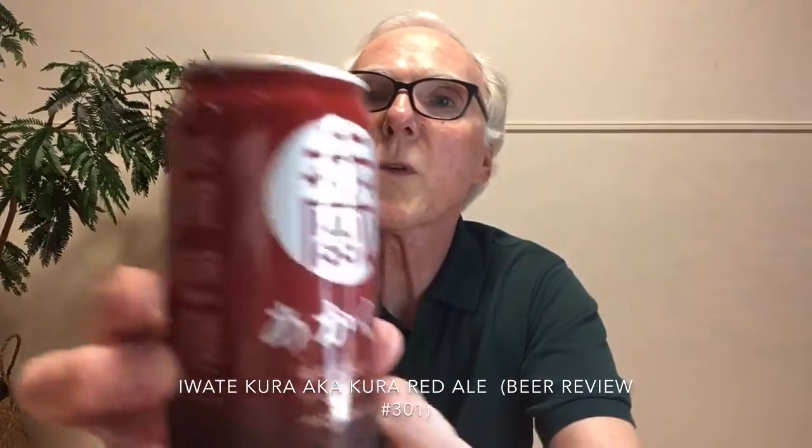Yeah, this is okay. Very definitely a decent, very tasty beer. It's not going to knock you out with complexity at all, but you might want to give it a try. Once again, it's called Iwate Kura Red Ale, 5.5% from Iwate Kura Brewers, way up in northern Japan.